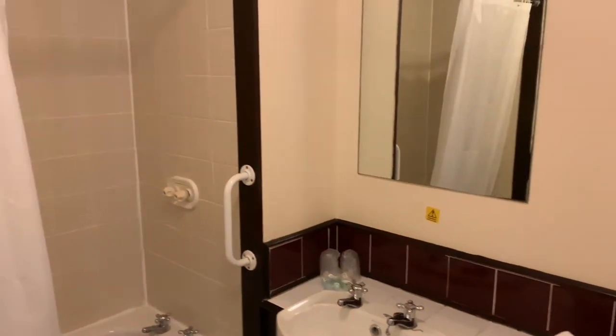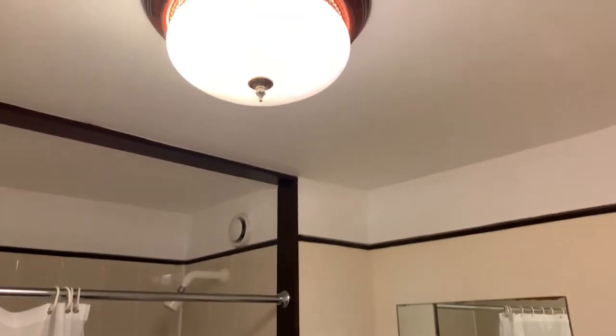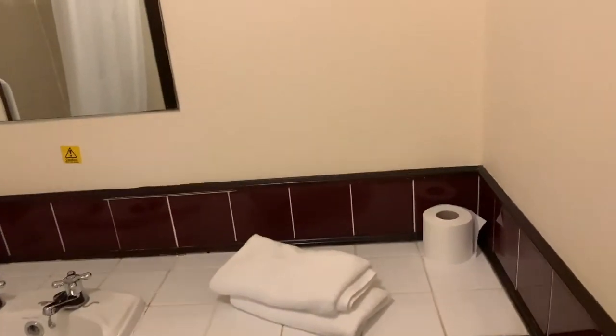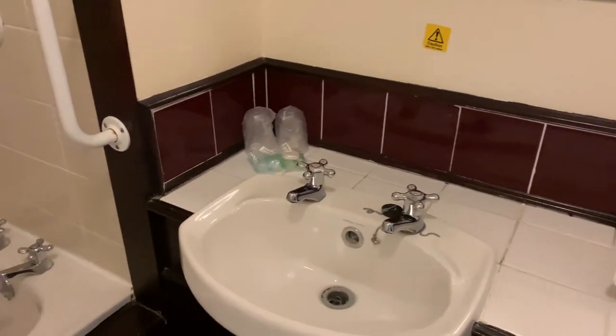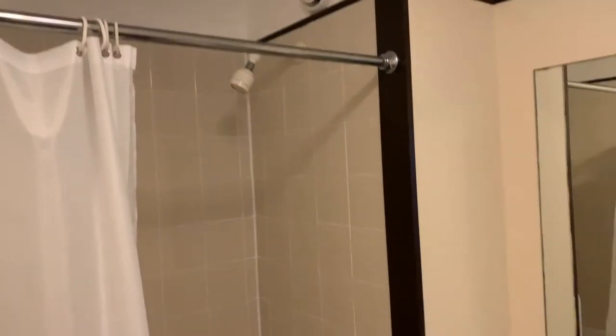Let's see what's going on in here now. The bathroom, very dark in here. It really has got like castle vibes, you know what I mean? So there you go, towels, toilet roll. Sanitized for your safety. I like that. More towels. You got a bath here and a shower, which is good.